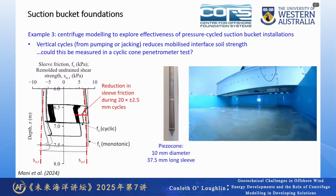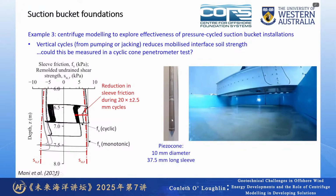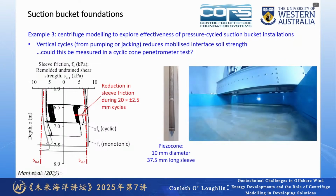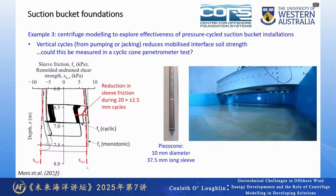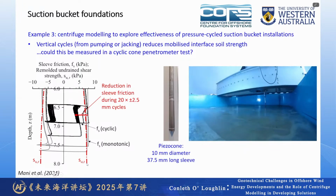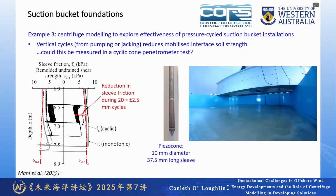We have our model scale piezo-cone penetrometer. It measures cone tip resistance, it measures pore pressure at the cone shoulder, which is the U2 position, and it measures frictional resistance along this sleeve here. What we're plotting on the left-hand side is a combination of the sleeve resistance, which is FS, and also the remolded undrained shear strength in this red line. The remolded undrained shear strength was established from a T-bar test, where we cycled the soil to get down to the remolded soil state, and you can see that that's represented by this red line.